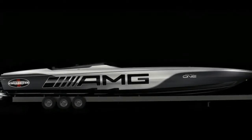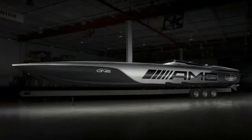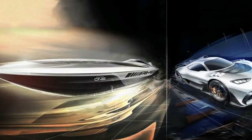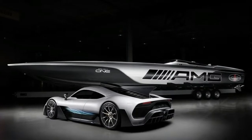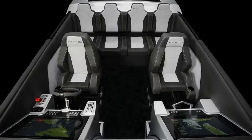Automakers and boat builders don't often mix. Unless we're talking about Mercedes-AMG and Cigarette Racing, which have been working together since 2007. Indeed, AMG and CR mix it up to bring some form of floating fantasy inspired by an AMG-branded product, real or imagined, to the annual Miami International Boat Show each February.